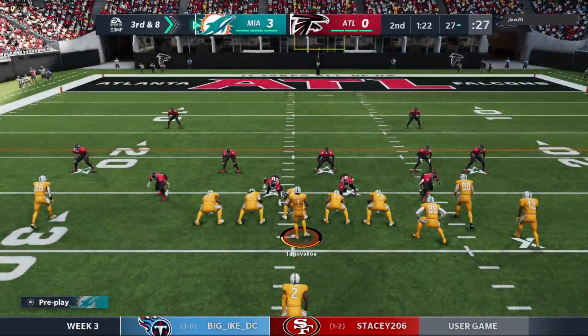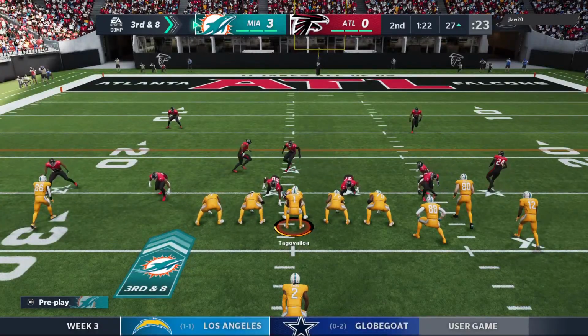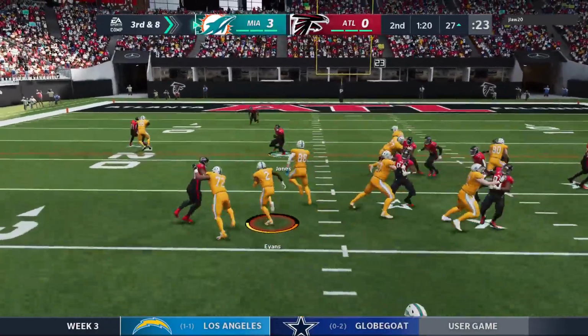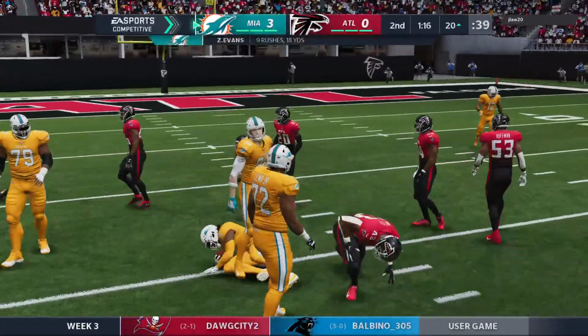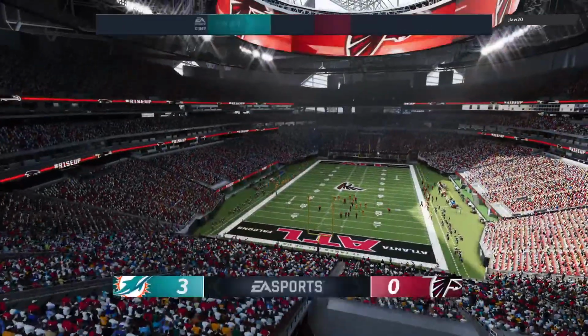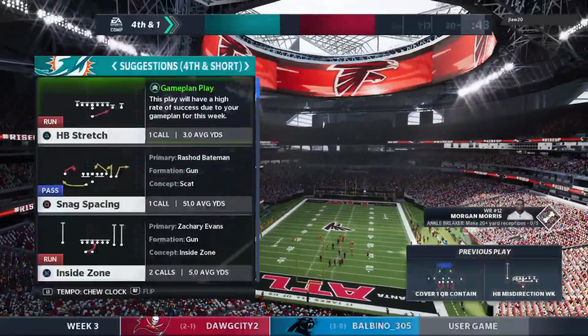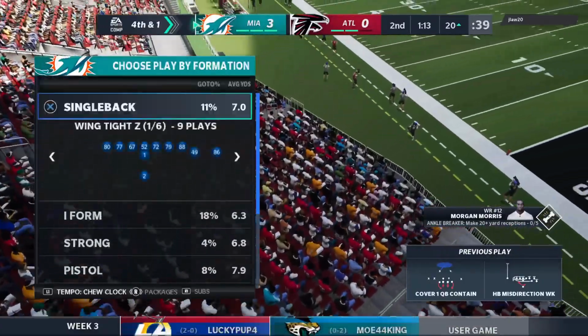Well, good field position to start the drive, but under the gun now here on 3rd and 8. A handoff as they run the counter play. Well, this is going to depend on the spot, but it's not a very generous one. He looks to be about a yard or so short. Now the Falcons are going to use one of their timeouts as they'll head to the sideline and talk over what to do next.